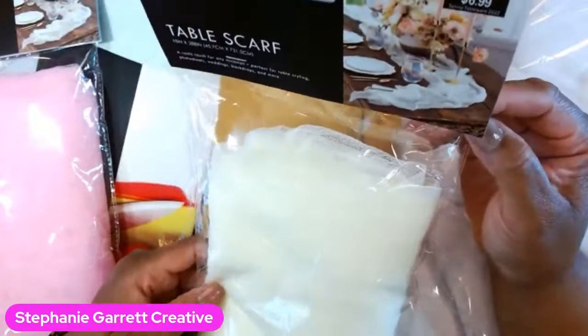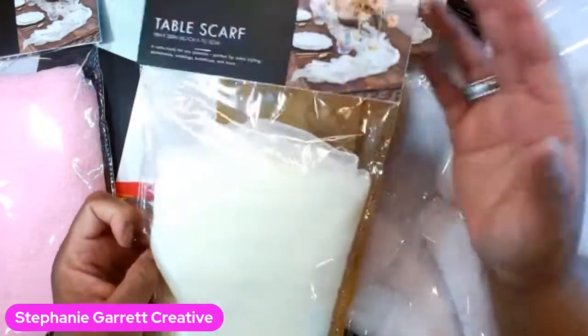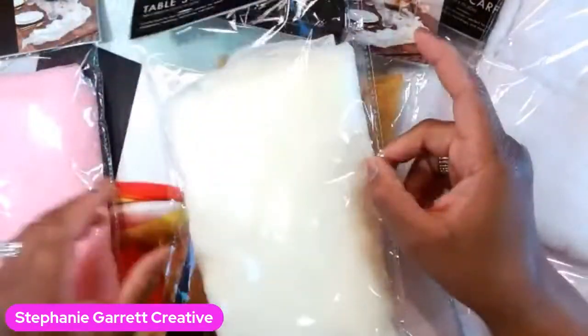And I managed to score one last year at Joann's too. I got that one for like $4, but it's huge. I think it was for Halloween. I got that one. Yeah. So I love this gauze stuff. I got this one, this color, and then I got the pink.